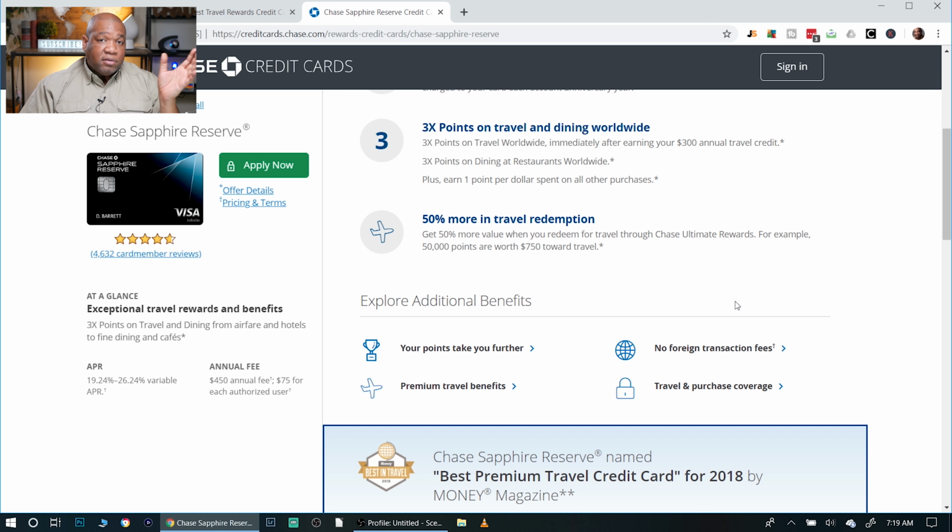Or I can book directly through a transfer partner. So let's say it's United, and I want to fly with United. All I do is transfer my points over to United, find the flight that I want, and book the travel, okay? Now, if you're flying business class or first class, it makes more sense to transfer your points directly to the airline, okay? Unless you're getting an amazing deal with the Ultimate Rewards portal, it makes better sense to transfer to the transfer partners, because you get more.